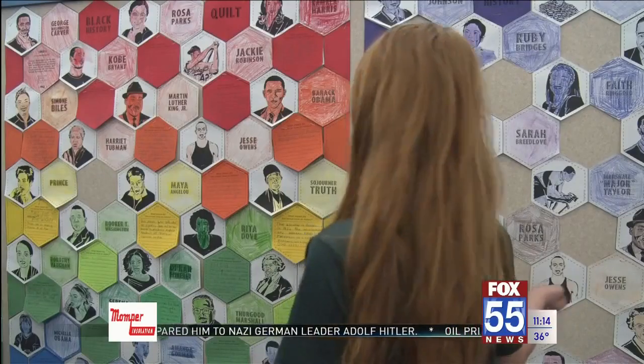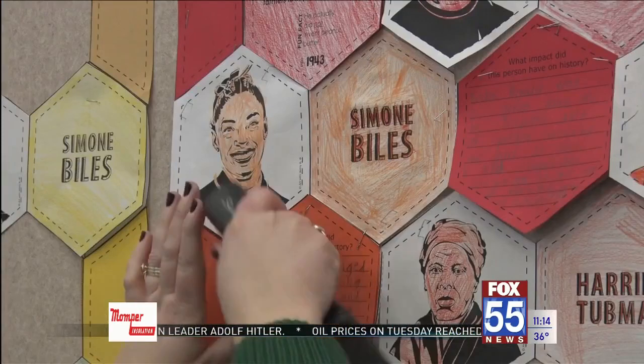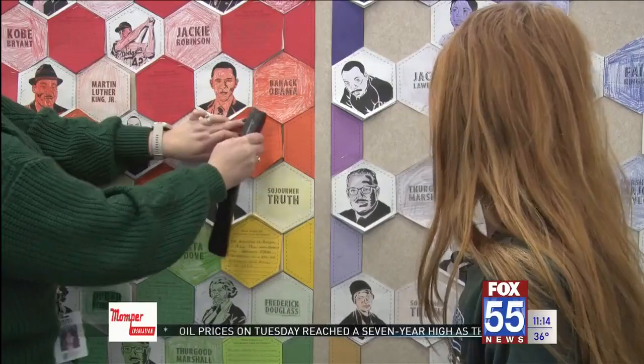Love it. Who's next? Lindsey Westhoff's fourth grade class is decorating this staircase with faces of famous Black Americans throughout history. Lydia McLeish is adding her additions to the quilt. Harriet Tubman and Ray Charles. Fourth grade as a whole is celebrating Black History Month.